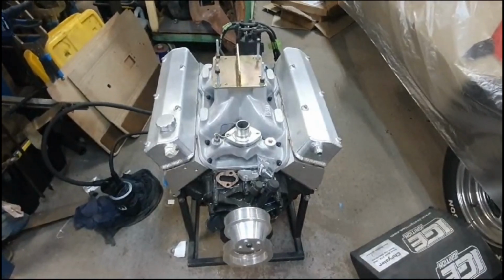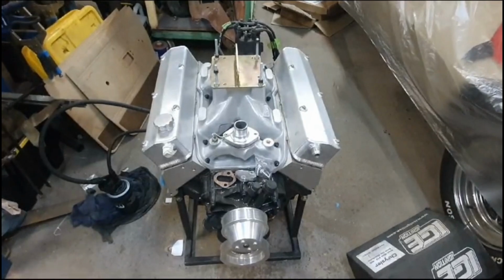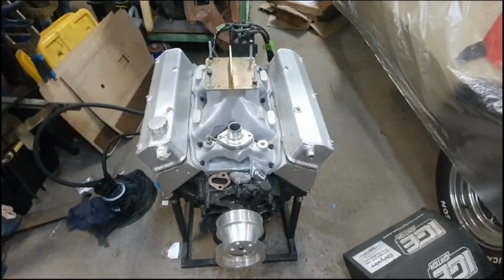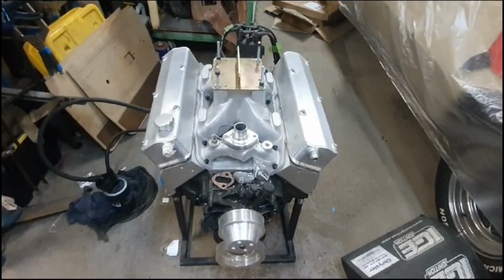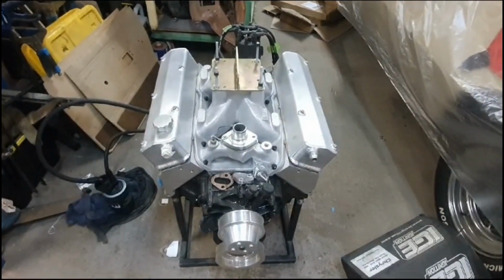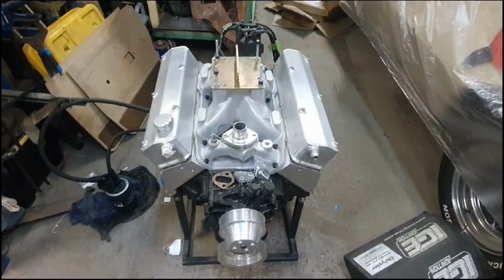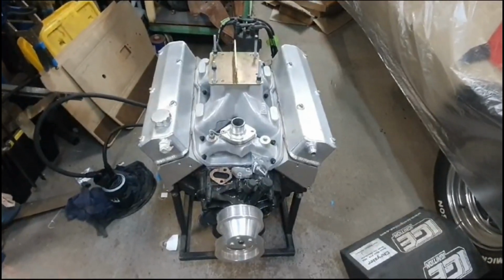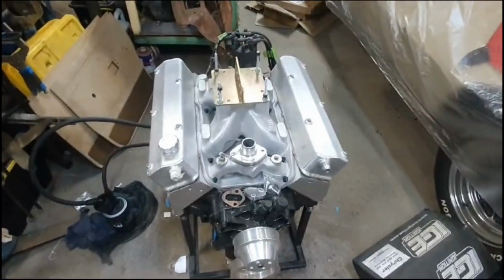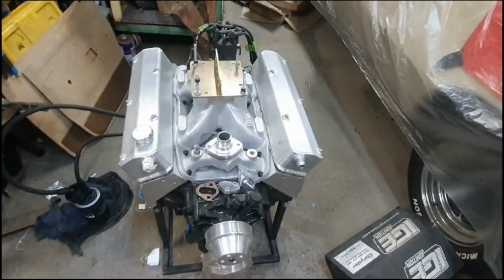Couldn't recommend them enough. Transmission behind it, 727, built by Peter at Southwest Automatics. We'll get that out a bit later on and we'll show you that. Another good guy, fairly well known as well in the Chrysler world. Just knows his stuff, and again, genuine bloke. So if you're looking to get stuff done over this neck of the woods, they're the guys who I recommend anyway. So righto, we'll keep poking away with this and hopefully we can get this thing in soon.